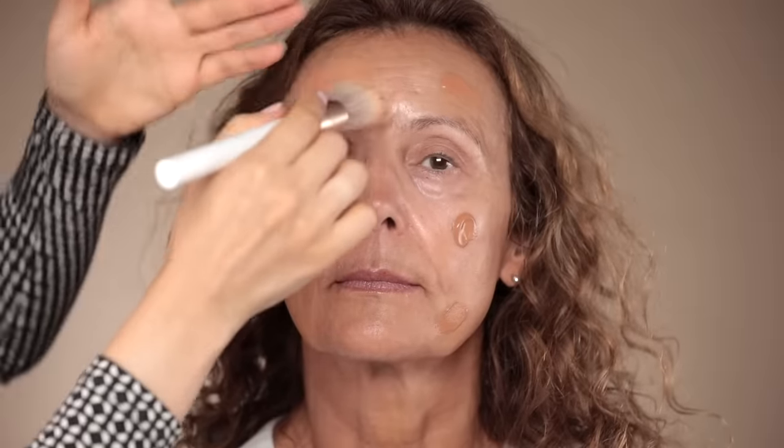This is definitely the type of product that I would apply with a brush. I take it down the neck, right under the neck, because in here there's always shadow. The sun never touches that part of our face. That's where we are normally lighter.